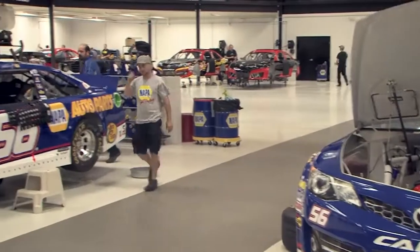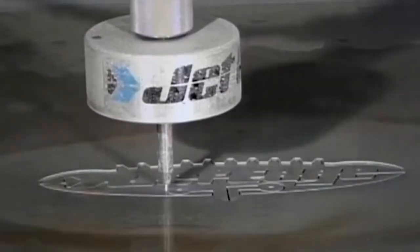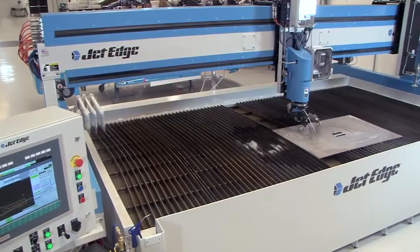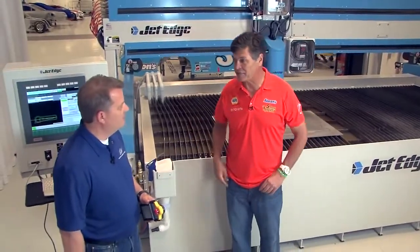Cup. Racing is a team sport, and one of our most important team members is our Jet Edge Waterjet. Thanks to Jet Edge, we're able to take design improvements to the racetrack weeks faster, and that makes us a force to be reckoned with. In fact, our Jet Edge is so critical, we asked them to build us another one. Tom German is our Chief Technical Officer, and he's going to tell us more about how Jet Edge has helped take us to victory lane.